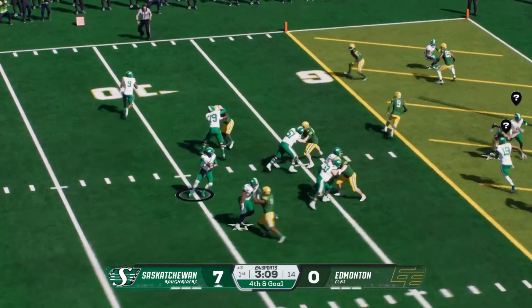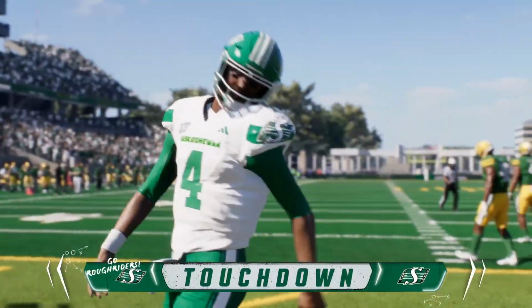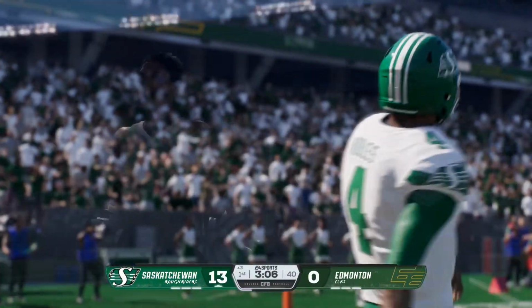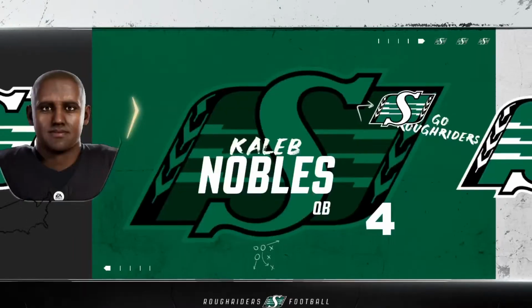The snap sets up the throw. Quarterback floating away from pressure. Sprints into the end zone for a touchdown. And I love it. This offense making no bones about it. We're going to be aggressive. We get the ball down in the red zone, 4th and goal, Palmer. Stay aggressive. They run the football, and they get the touchdown.